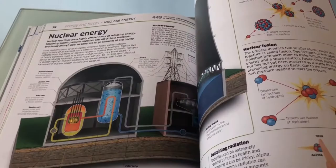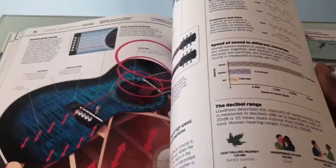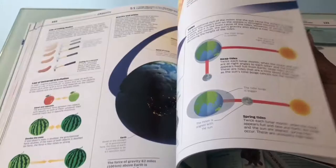Let's get into some other stuff. It goes into different types of energy. We looked at this as well. This was really good. It's like a real world application to some of the things that you might be learning in your unit study.